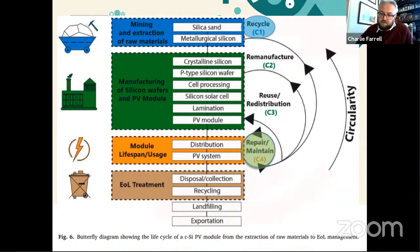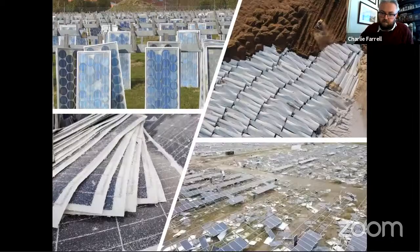But ideally, the most ideal option would be the repair or maintenance of existing PV modules. At the moment, there's very little involvement of eco-design in first generation PV technology, considering the amount of waste that there is going to be in the future, and with more and more annual installation of PV technology, there'll be a subsequent amount of waste in the near future.